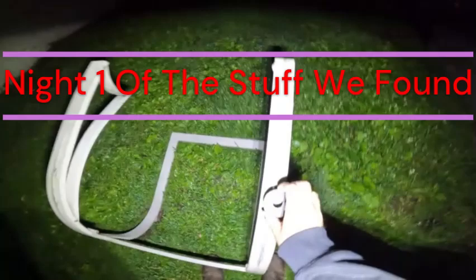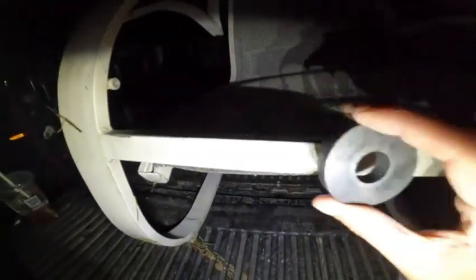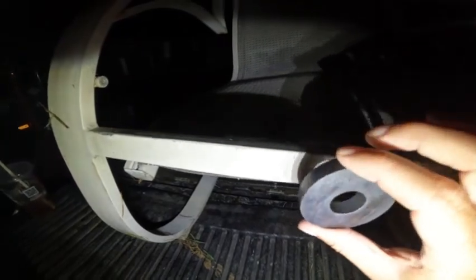So tonight we found some metal chairs. Two. Magnet sticks to that part, and not that part. See? Magnet don't stick to that. But it sticks to that.